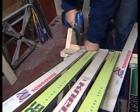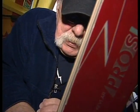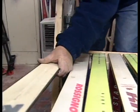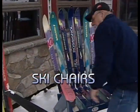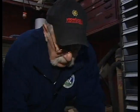Tonight on Chronicle. Wondering what to do with those old Rossignols and K2s? Don't toss them. Pull up a chair. What's kind of neat about some of these old skis is the backs. So the chair has character in the front, but also has character in the back.